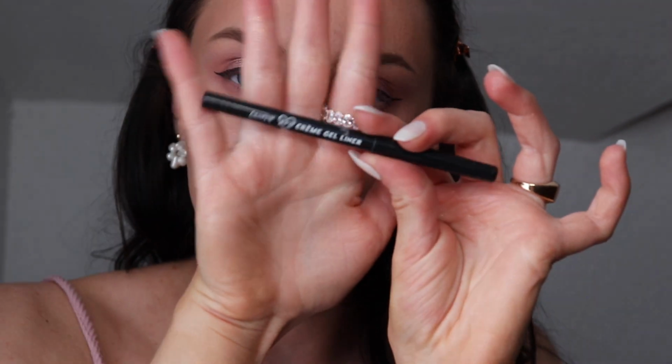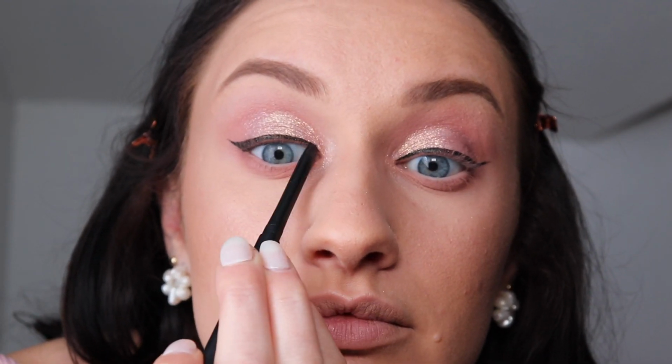Keep it moving. For my upper waterline, I'm going in with my ColourPop Cream Gel Liner. This is in the shade Swerve, but it's just black. We are going to be going in with lashes, but before that, I'm just going to do a quick coat of my L'Oreal Voluminous Carbon Black Mascara.